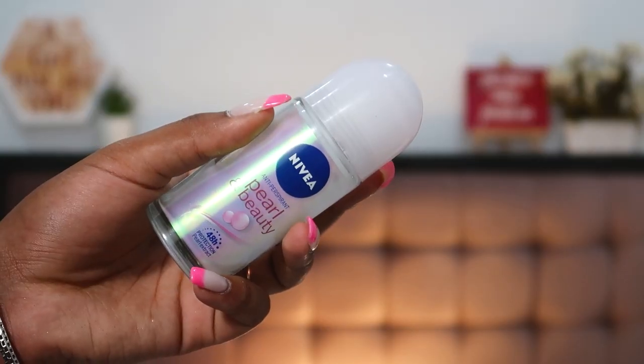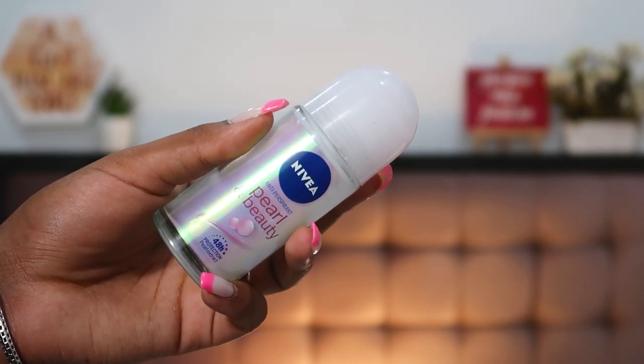The first product we have is one of my essentials. This is the Nivea Pearl and Beauty Underarm Roll-On. Honestly, this is my favorite underarm roll-on there is, because when I use this, I don't sweat throughout the day, like at all. I don't get any sweat patches under my underarms, and I do sweat quite a lot, so this not only prevents my sweat but also does not cause any bad body odor. So it's really good, and it says 48 hour protection.